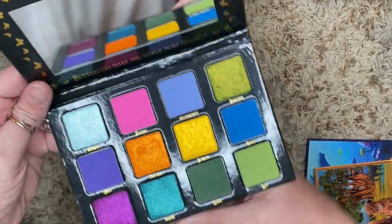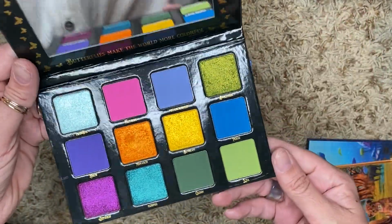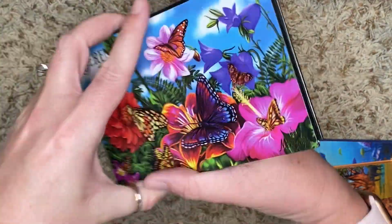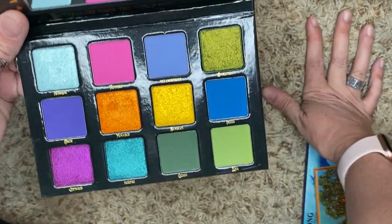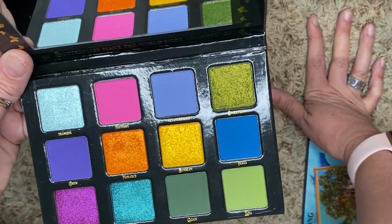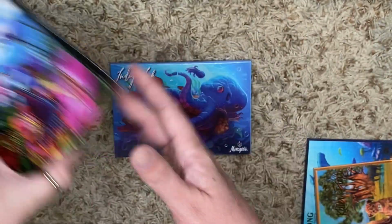Serenity is also a newer one. They did this in collab with, I think, Annette's Makeup Corner. Yeah, I'm pretty sure. And it's gorgeous. This is definitely where their formula really shines in these shimmers. So we're going to keep that one.